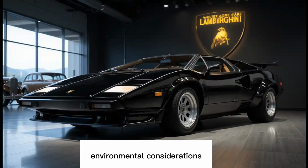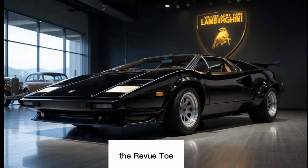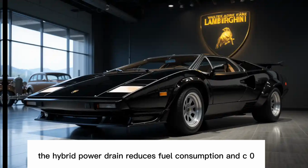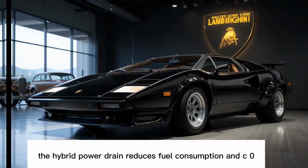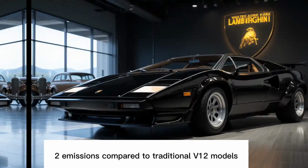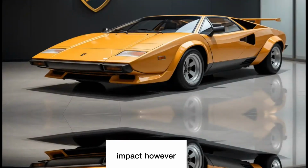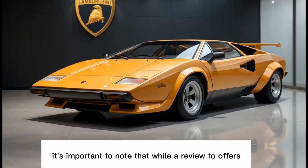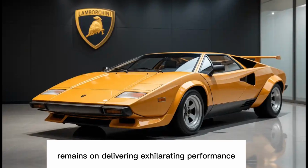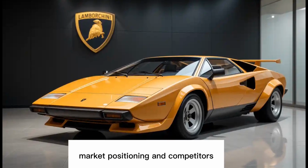Environmental considerations. As Lamborghini's first hybrid supercar, the Revuelto represents a significant step towards sustainability. The hybrid powertrain reduces fuel consumption and CO2 emissions compared to traditional V12 models, aligning with global efforts to mitigate environmental impact. However, it's important to note that, while the Revuelto offers improved efficiency, its primary focus remains on delivering exhilarating performance. Market positioning and competitors.